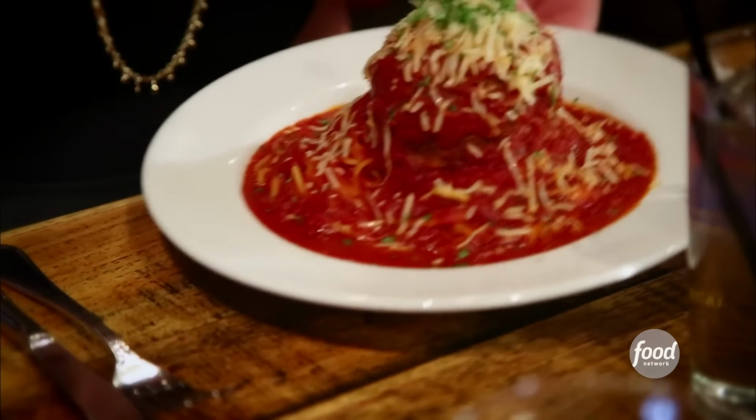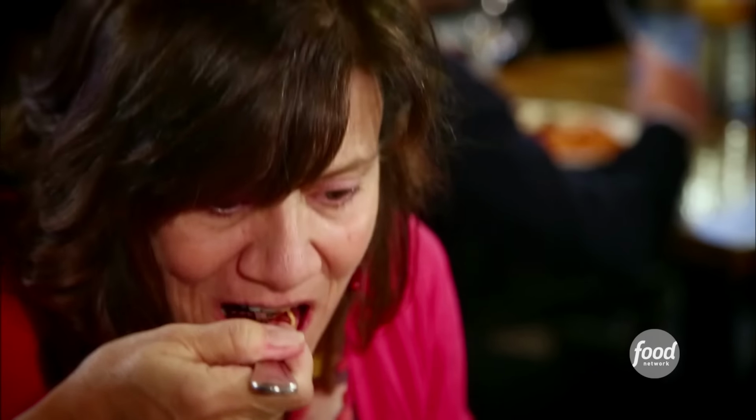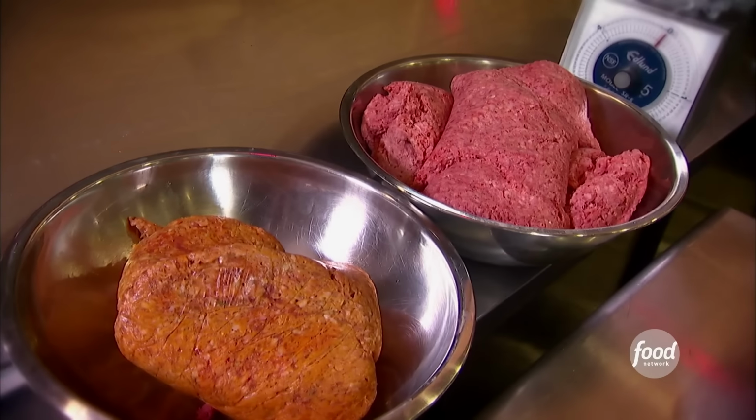Spaghetti with a 10-ounce meatball. I'm a little bit intimidated by that meatball. I don't know if I'm gonna be able to eat all of that. Making a 10-ounce meatball. A what? 10-ounce meatball. Starts at 12, cooks down to 10. That's how your grandmother used to make it? No, she made me make the little tiny ones, but I'd always want to make a big one. All right, let's get into this.